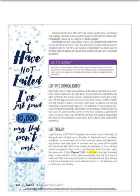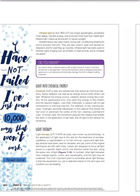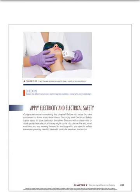In contrast, other light therapies have multiple depths, colors, and wavelengths, and the light may be scattered. The most important point to remember about light therapy is that the equipment you use is selected based on the skin type and condition you are treating. Figure 7-15: Light therapy devices are used to treat a variety of skin conditions. Check and explain the difference between electromagnetic radiation, visible light, and invisible light.